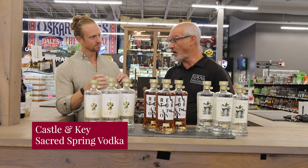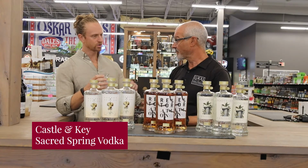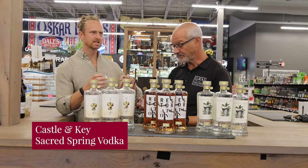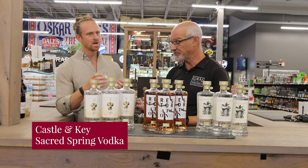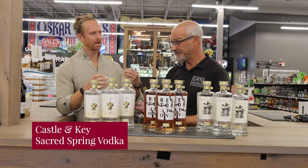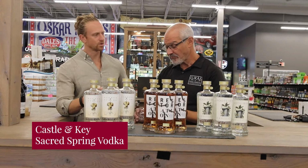Wow, it's super gentle. Getting a little bit of that buttercream, vanilla up front. I almost get this buttered toast, cashew nuttiness on the back end. Absolutely. But none of that harsh ethanol, hairspray sort of flavor you normally associate with vodka.